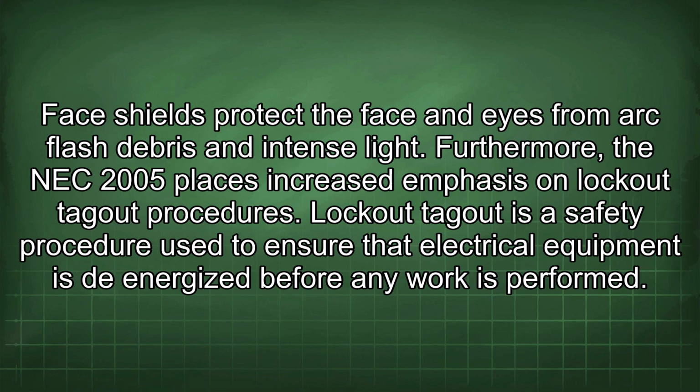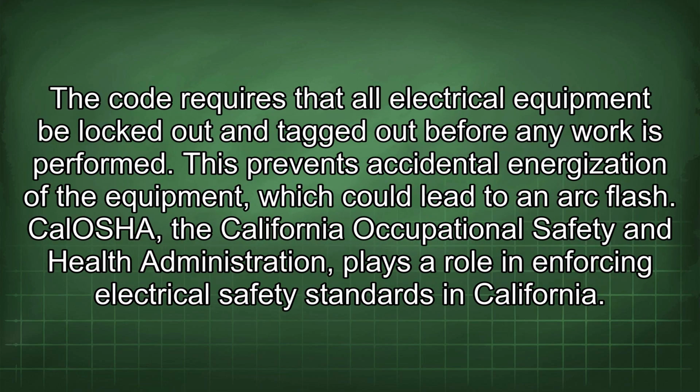Furthermore, the NEC 2005 places increased emphasis on lockout-tagout procedures. Lockout-tagout is a safety procedure used to ensure that electrical equipment is de-energized before any work is performed. The code requires that all electrical equipment be locked out and tagged out before any work is performed. This prevents accidental energization of the equipment, which could lead to an arc flash.